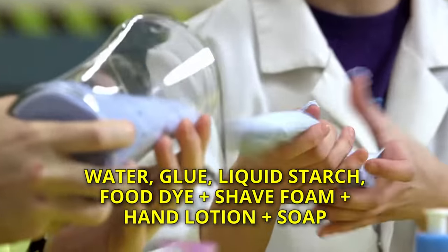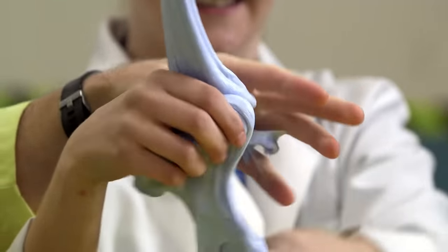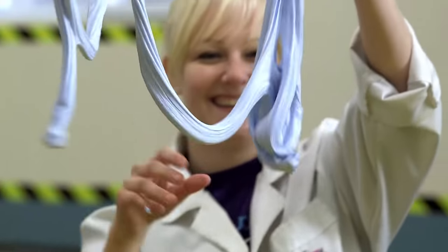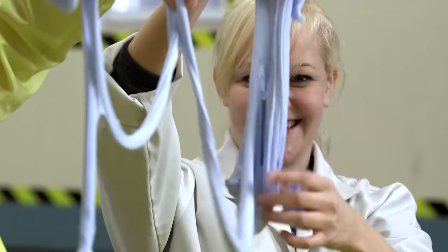Ooh, wow. So it's super stretchy and super fluffy. Here, that's great. Okay, now you gotta hold yours. Okay, you take, and then take some more. And then we take that. And then, yeah. It gets thinner and thinner and it becomes more and more lines of foamy slime.